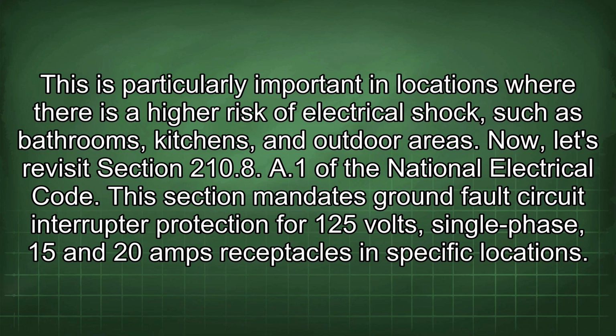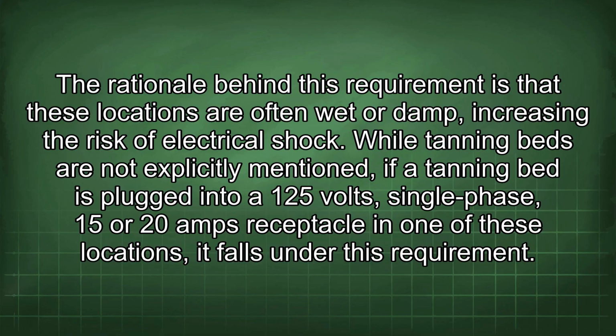of the National Electrical Code. This section mandates ground fault circuit interrupter protection for 125 volt, single-phase, 15 and 20 amp receptacles in specific locations. The rationale behind this requirement is that these locations are often wet or damp, increasing the risk of electrical shock. While tanning beds are not explicitly mentioned, if a tanning bed is plugged into a 125 volt, single-phase, 15 or 20 amp receptacle in one of these locations, it falls under this requirement.